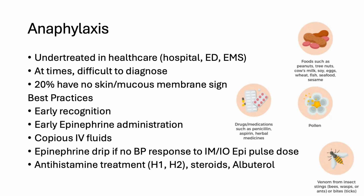We're going to focus here on the best practices, which include early recognition, early epinephrine administration, appropriate IV fluid boluses, moving rapidly to an epinephrine drip if the IM epinephrine is not working, and then if they're moderate or severe, really what I call throwing the kitchen sink at them, giving them Benadryl as an H1 blocker, giving them steroids, giving them albuterol for any respiratory symptoms.